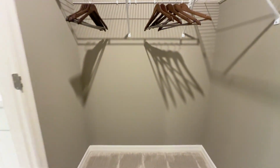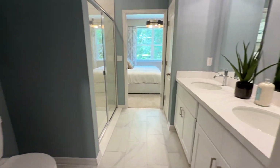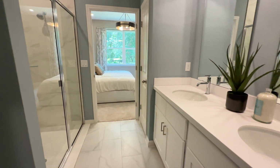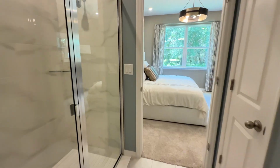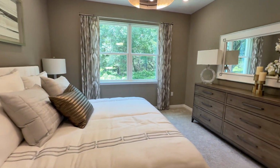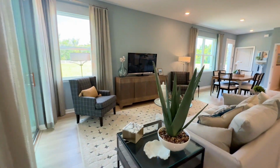So I'm gonna turn around so as you can see. Guys, for a townhouse, I am amazed. Amazed. And for the price, you cannot beat the price for this townhouse. And you're very close to Lake Nona, like literally close to Lake Nona. And for the best schools in this area.